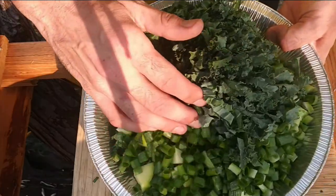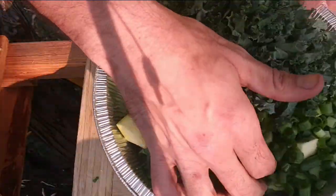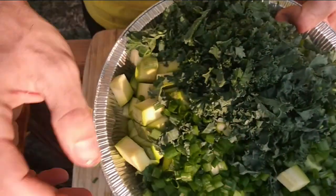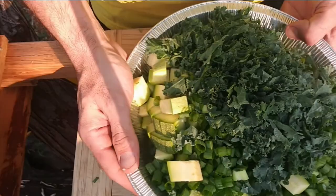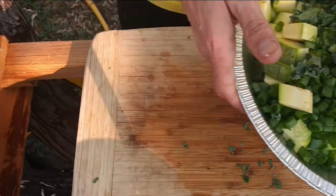So in here I have the zucchini, these little gherkins, kale, and green onions all chopped up. They'll go in when the soup is almost done because they don't really need to cook very much.